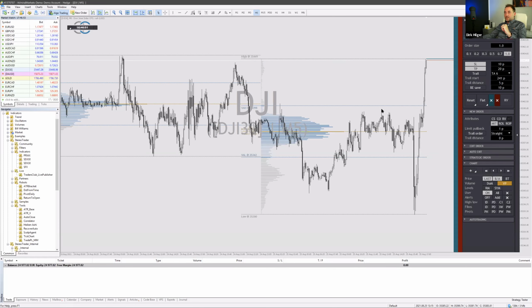Limit pullback order, what is that? I try to explain it as good as possible. You see here a value of 1 point. You can change it just for demonstration purposes. I think it makes sense to increase this value to 10 points. So this means when I want to have a short order here, let's say at 35,451.